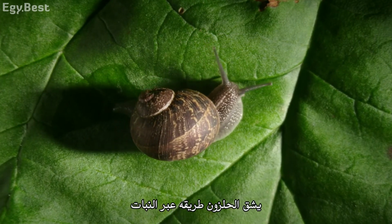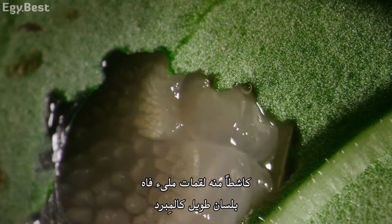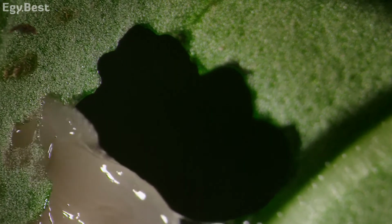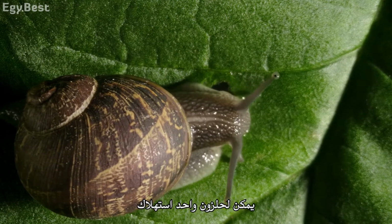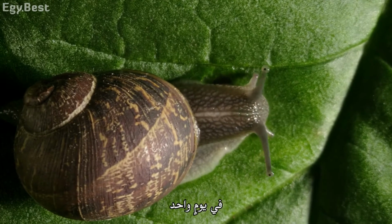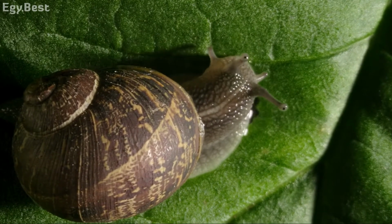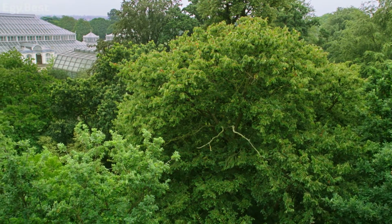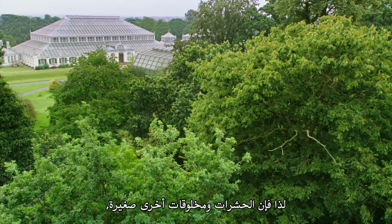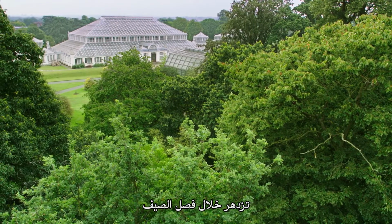Snails rip through the vegetation, rasping off mouthfuls with a long, file-like tongue. A single snail can consume 1/5 of the weight of its body, shell and all, in a single day. So insects and other small creatures, some helpful, some harmful, flourish through the summer.